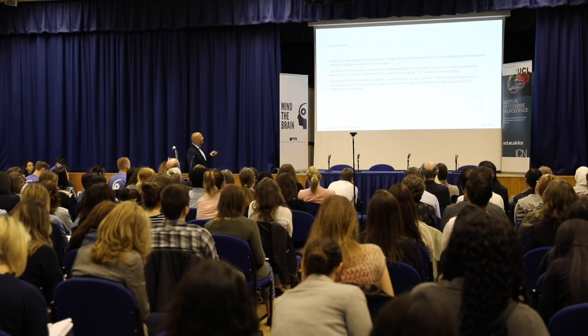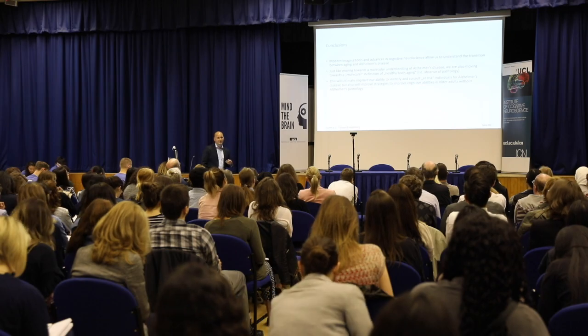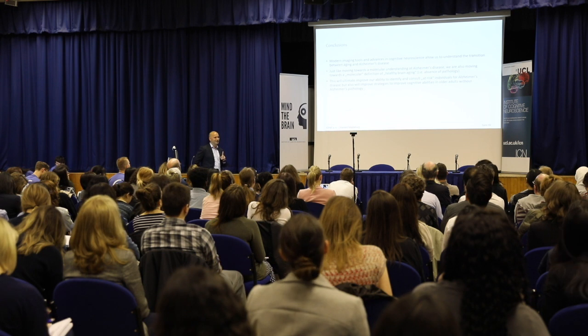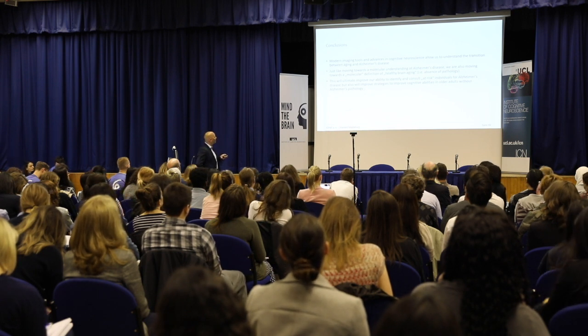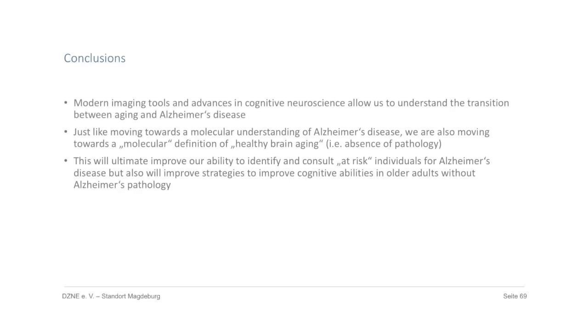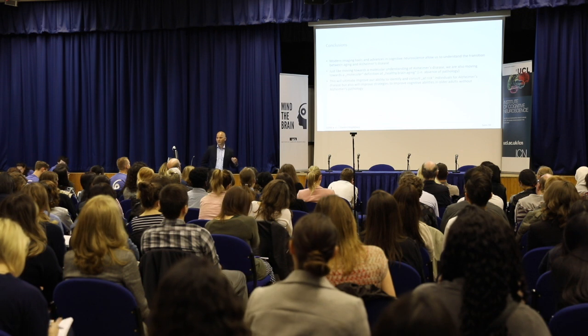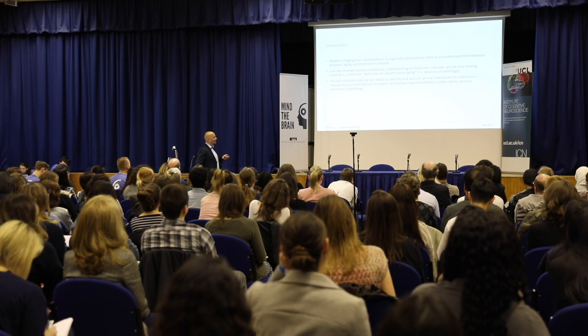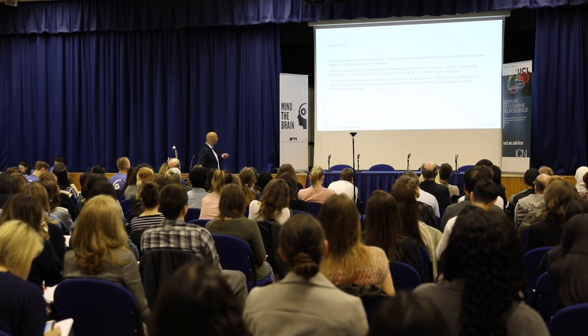So to conclude, with modern imaging tools and advances in cognitive neuroscience, we can now look at the transition between aging and Alzheimer's disease much better than we used to. We are moving towards a molecular understanding of Alzheimer's disease, but the important message I would like to give today is that we are also moving towards a molecular definition of healthy brain aging. This is something we haven't really taken on board so well up to now, but this is really a paradigm shift, I think, at least in this type of aging research.